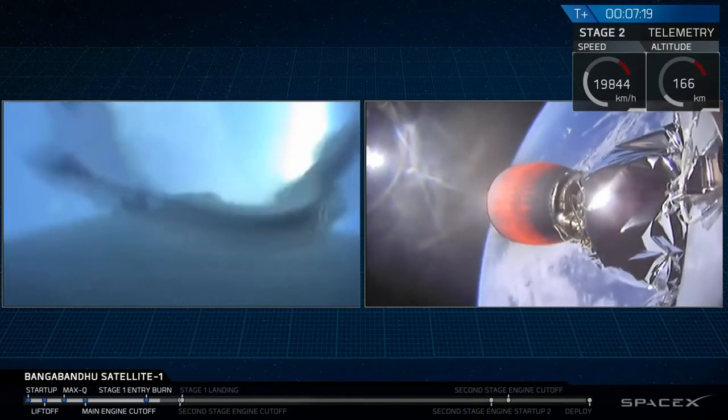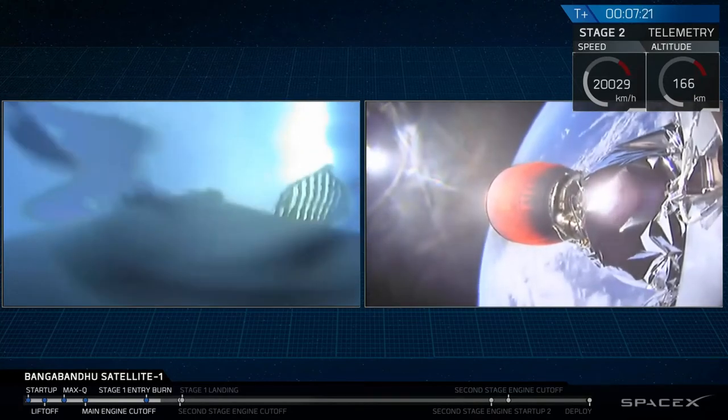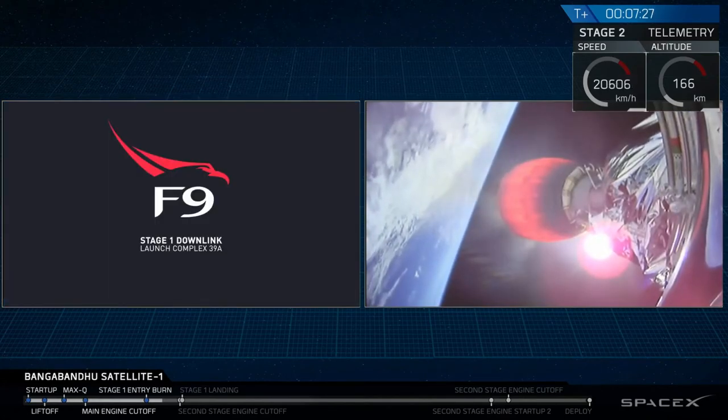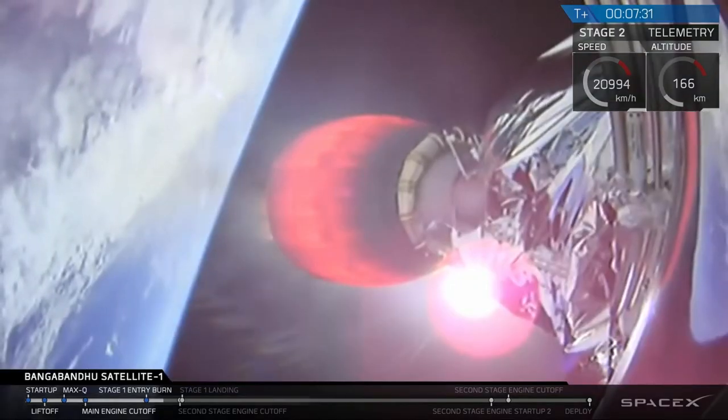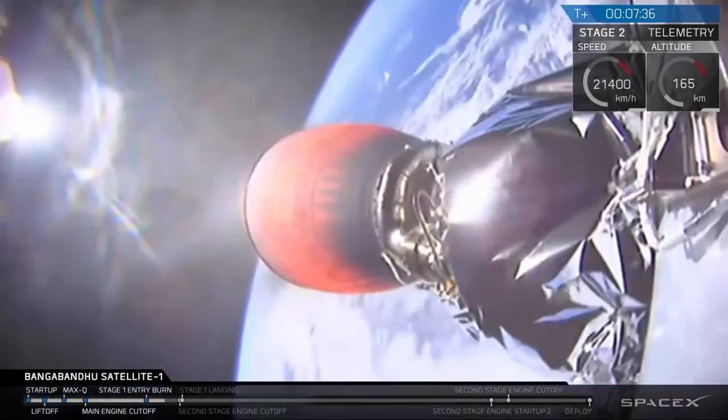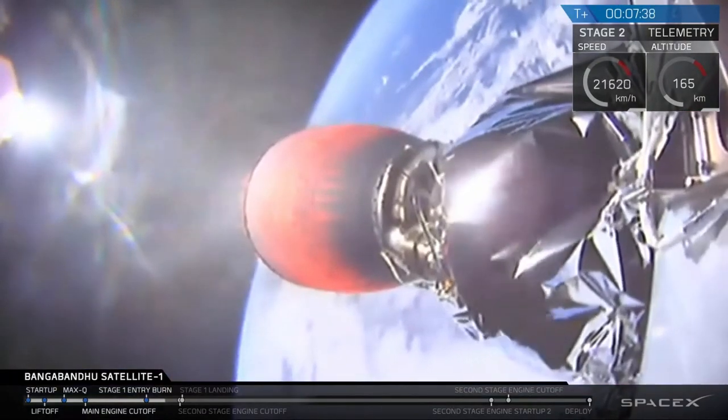It looks like there may be some condensation forming on the inside of the camera, but we should get some good video. On the right-hand side of your screen, again, that second stage is still continuously propelling Bangabandhu Satellite 1 into orbit. Looks like we may have lost video from the cameras on that first stage momentarily. We'll see if we can get them back.